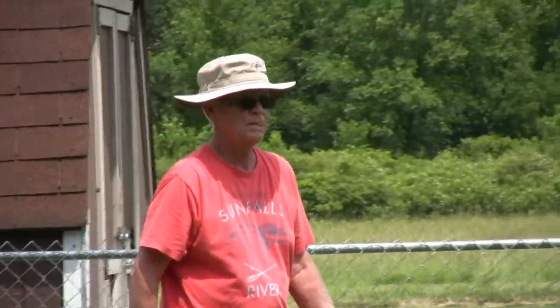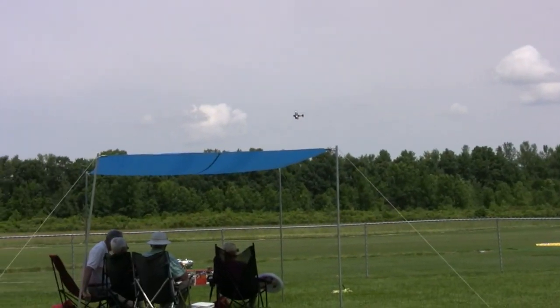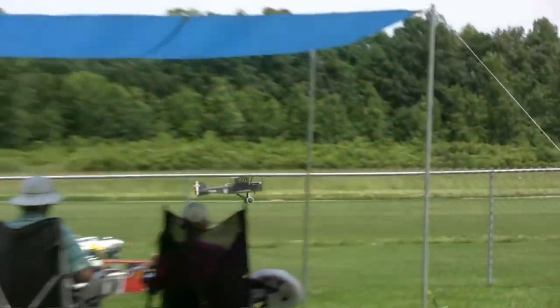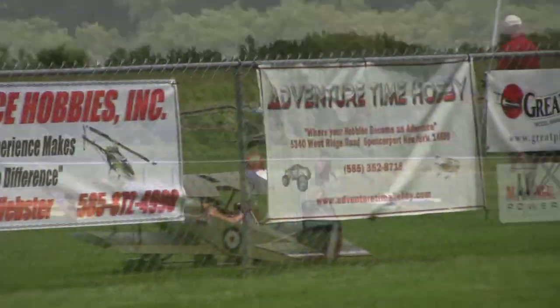Flying up for altitude, looking for any enemy in the area. Sorry about that. Here comes Scott in. Another gorgeous wheel landing. Looks like this will be a full stop.